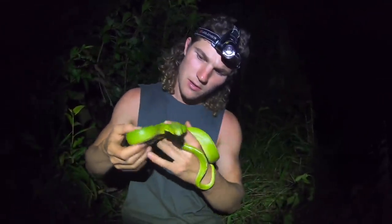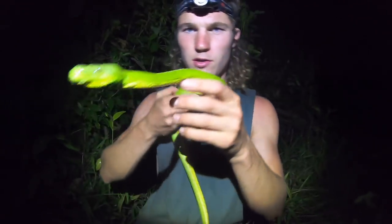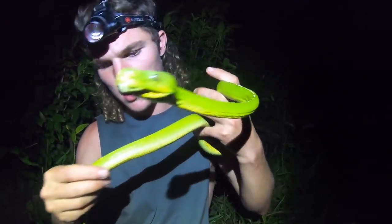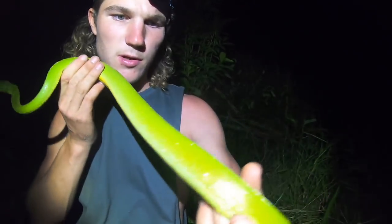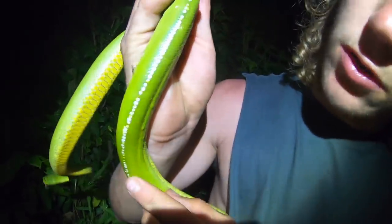So yeah, but really cool snake. Stoked to find one and show you guys. We've only been going for like 20 minutes or something, so I dare say we'll find another couple of these things. They're pretty common, so I'm not going to spend too much time with it, but yeah, really cool. Look how nice that white lateral line is down it. And that's typical for our Aussie greens.